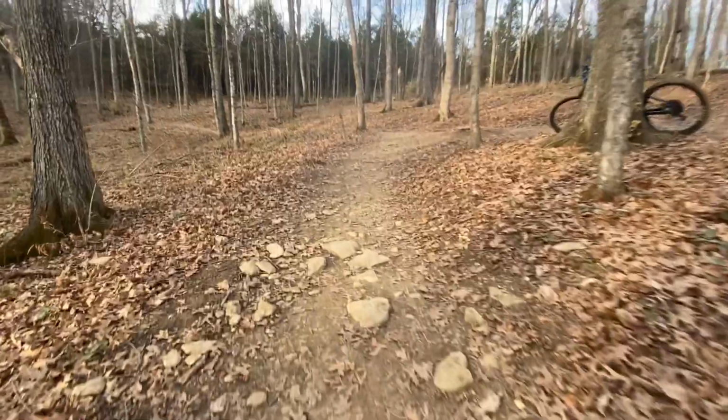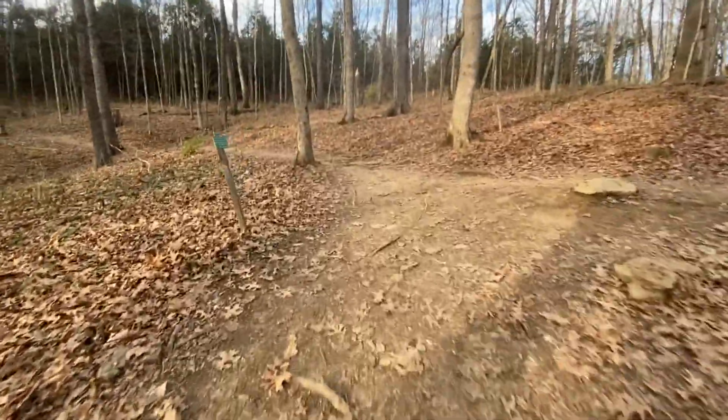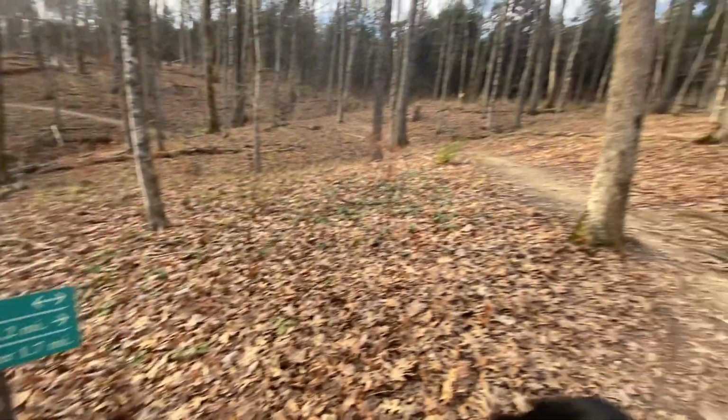Walking further along the trail, you will find where the Chinkapin Trail ends and meets back up with the Paw Paw Trail. A helpful sign tells you how far you must travel to get to Boulder Pond or get back to the Silo Center.